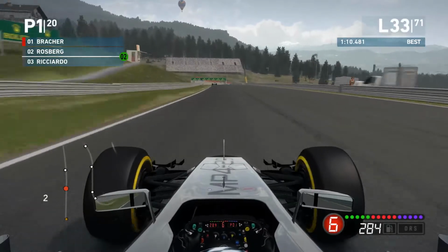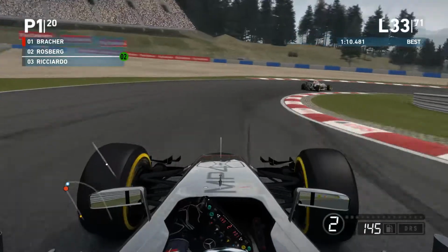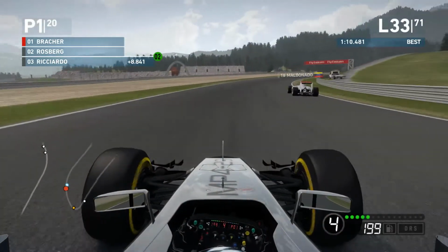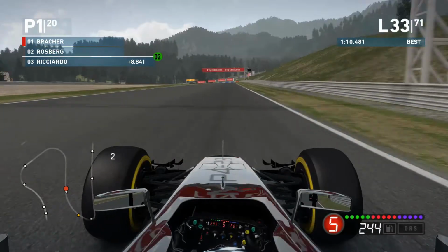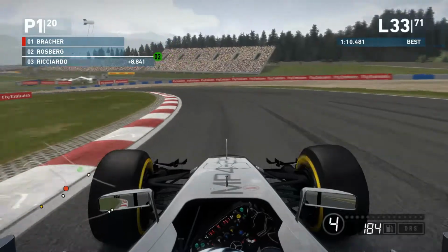Skipping right ahead to lap 33 here, Rosberg is now starting to close the gap on us a little bit here, and is currently lapping about a second faster than us per lap, as he has closed the gap to about 9 seconds just as we pass Maldonado there for the second time this race. But no drama there whatsoever.